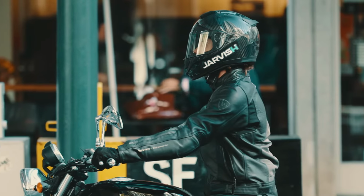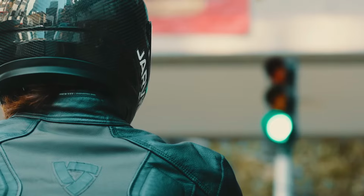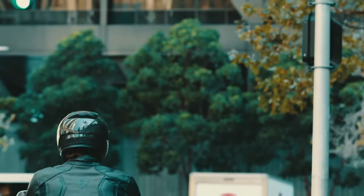Riders can seamlessly access this data without diverting their attention from the road, ensuring uninterrupted focus on their surroundings.